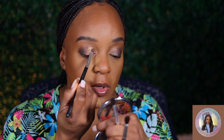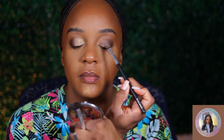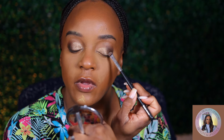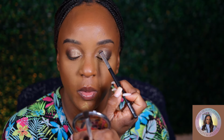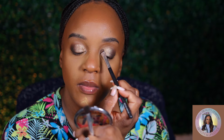LA Girl got some new eyeshadows too that I was interested in. I seen them online at Ulta. I said next time I go in my Ulta store, I'll see if they physically have it so I can check them out. Y'all see how this is a drugstore palette. You can get eyeshadows from the drugstore that are amazing. LA Girl is very affordable, the majority of their products work well for me. We have a few sold at Dollar General that they need to take off the shelf. But other than that, most of them are good.